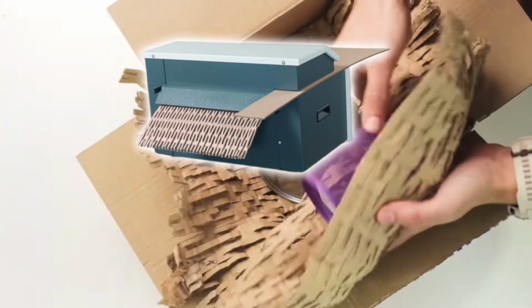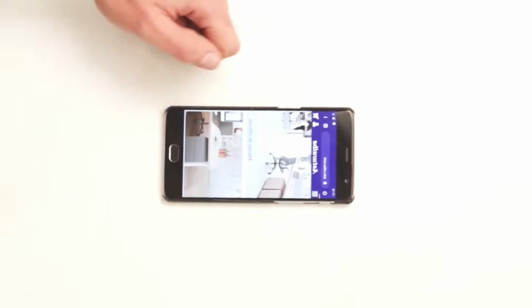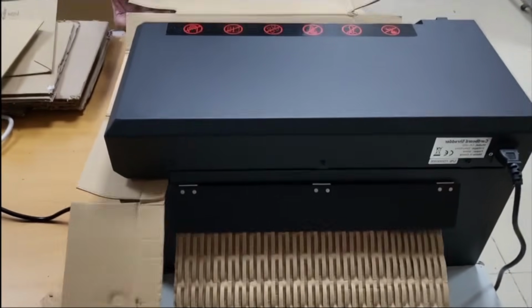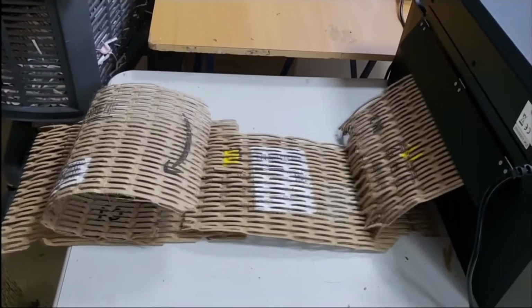Cardboard into padded packing filler. Do you have cardboard boxes piled up somewhere? Don't see them as trash. See them as a source of income. With a machine made to recycle cardboard and turn it into padded filler, for a cost starting at $600 depending on the model, you can transform that used cardboard into protective material perfect for shipping.